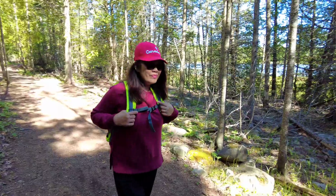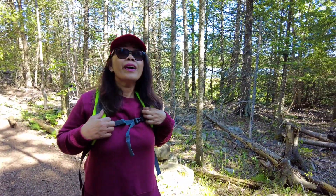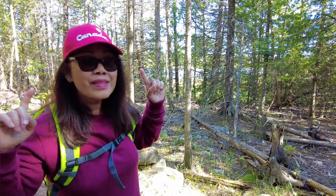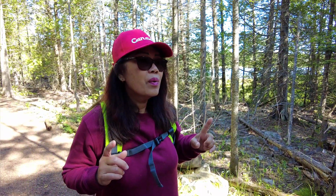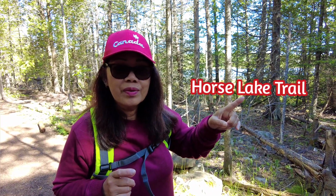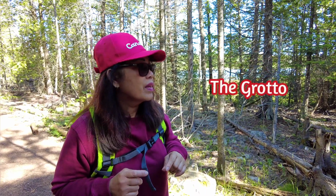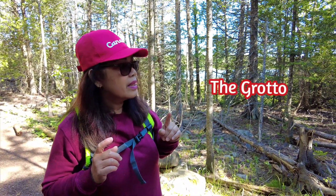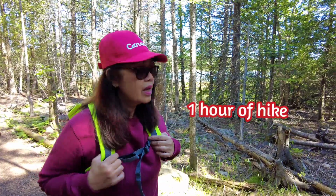Just starting and I'm tired already. Okay guys, how cool is this? Can you hear the chirping of the birds? We are now at the Horse Lake Trail, and our destination is the Grotto. It will be a surprise. What is Grotto? I think there's a cave somewhere there, but I'm gonna tell you that this trail will be walking for almost an hour guys.